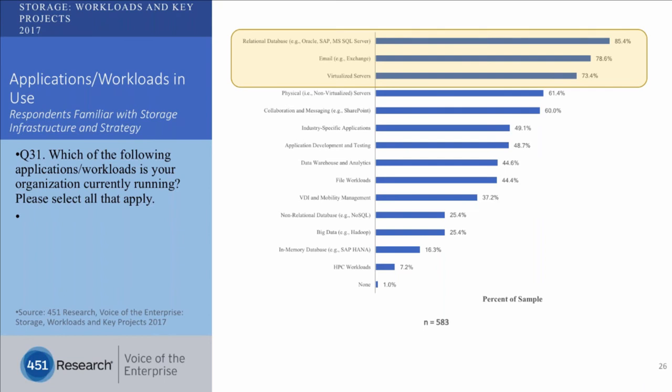We're definitely seeing more people looking at going to email for SaaS, but email still continues to be an important application that people need their storage to work well with, along with virtualized servers. If you start looking at the list, there's also other things that should be familiar, like there's still physical, plain old non-virtualized servers out there that need to have storage capacity. So it's important to be able to have a storage system that could deal with them as well.